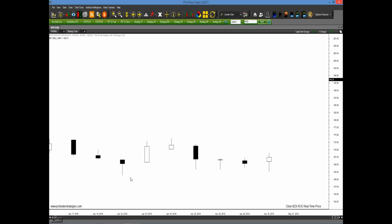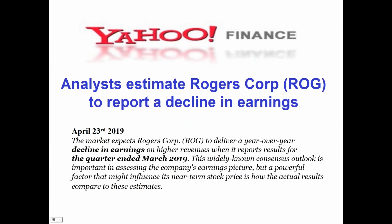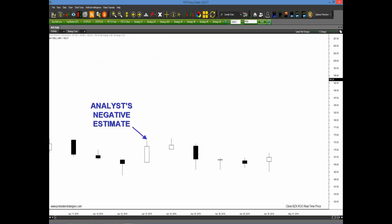All right, we look at ROG, what we talked about earlier. How did we take advantage of that 40 points in one day? The same exact process. We apply the 50-period moving average, even though it looks as if there's no direction. And once again, the estimates come out and tell us there's no direction right now, but you better be careful. The estimates are clearly going to be bad. Well, we don't listen to those things. We listen to the market by applying the buy-sell line.